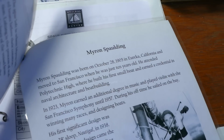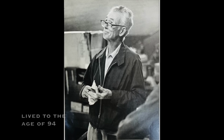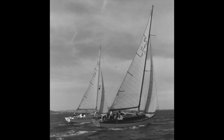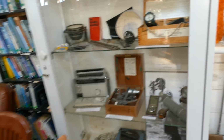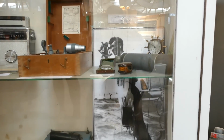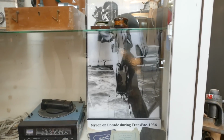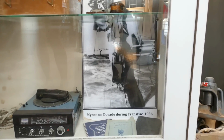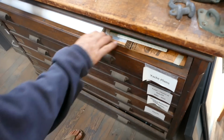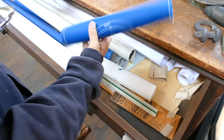Myron Spaulding opened this yard in 1951. A man of many hats: violinist, naval architect, and competitive sailor. Here's a picture of him on the dory during the 1936 Transpac, taking sights with his sextant. And so we have a lot of his collection of navigation instruments. These are plans that he drew up for boats that he created.